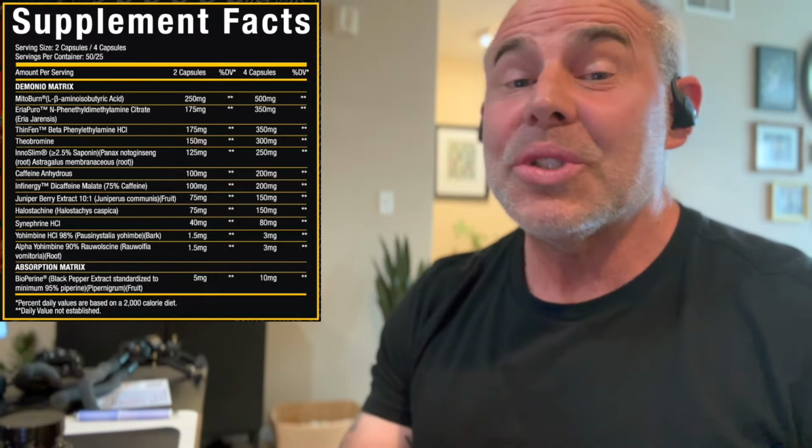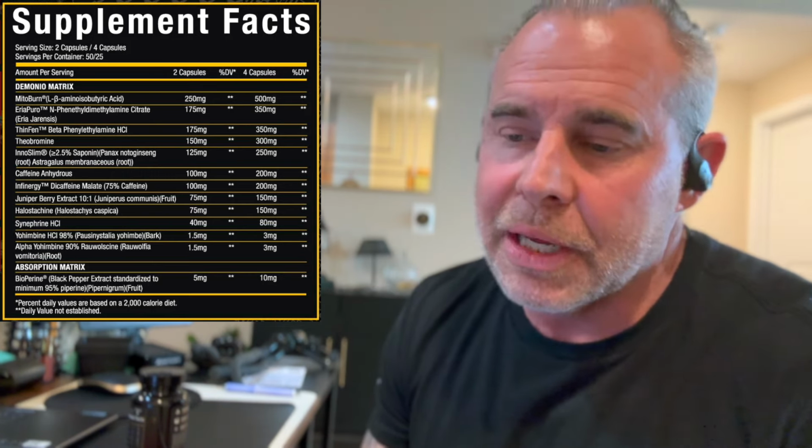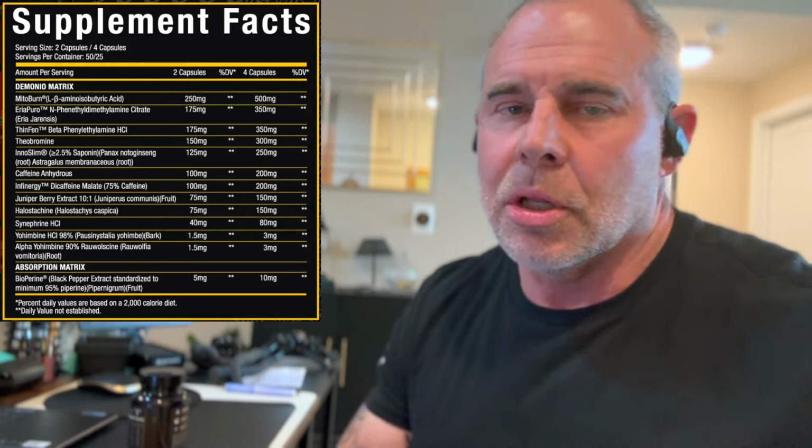Back into the ingredient profile. So now we have halostachine at 150 milligrams and synephrine at 80 milligrams. So these two are beta receptor agonists. What I mean by that, when we say agonist, they antagonize the receptor. So it's basically poking the receptor and forcing it to do something that it's not normally used to doing. In this case, it's going to release lipids, but it's also going to increase norepinephrine, epinephrine, dopamine in the brain as well. And it's going to give a little more energy production along with these other ingredients.